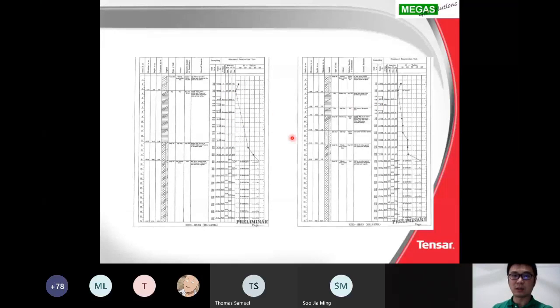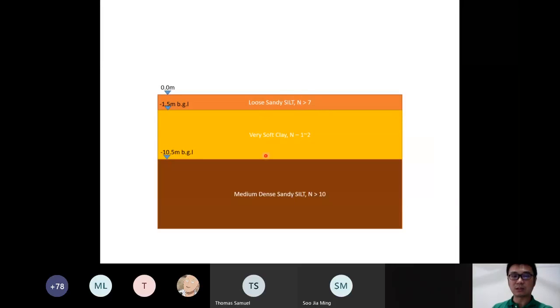It is quite identical for both boreholes. This is a sectional view of the soil condition. The first 1.5 meters is loose sand with N value more than 7, followed by another 9 meters of very soft clay, where the N value is only 1 to 2. Some of you may think it's okay to work on top of it. Exactly, the contractor also told us that what they planned to do is use the top layer to do the piling works.